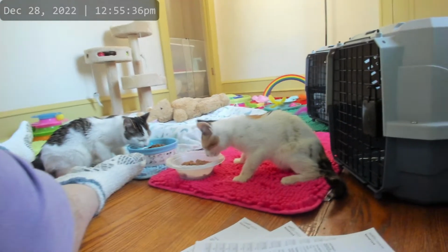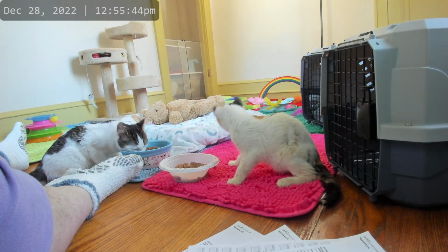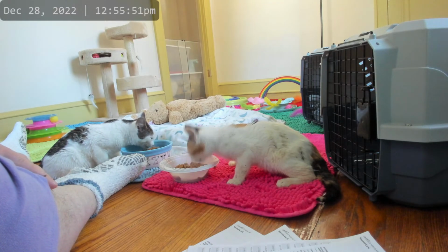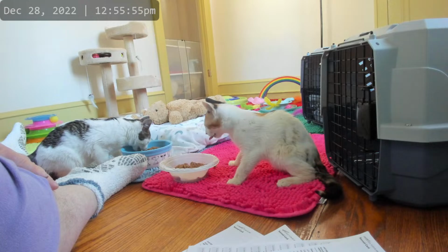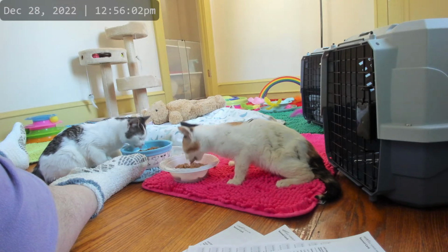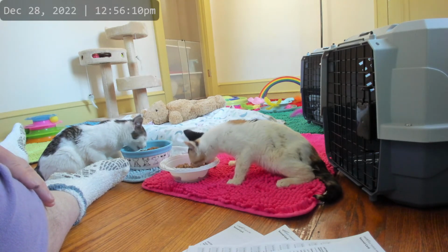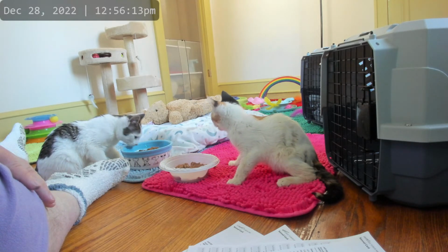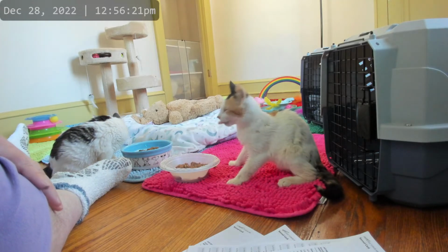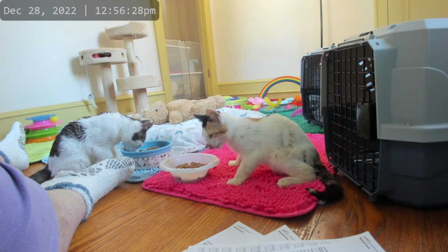Now the third kitten here is only about 2 months old. She came in with her mom, who is normal, who doesn't have CH. And so her mom will stay at the shelter. She'll get spayed and adopted out. And we'll take care of the kitten here. She is more shy, so I'm not sure how friendly she's gonna be or if she's gonna try to hide at first.